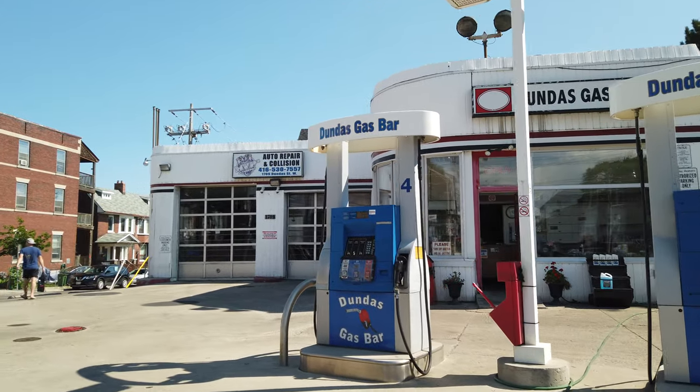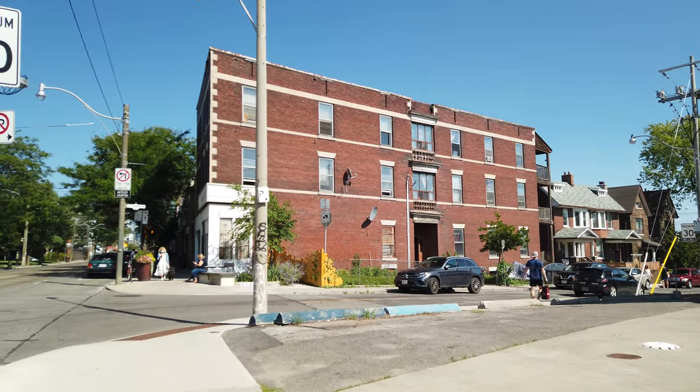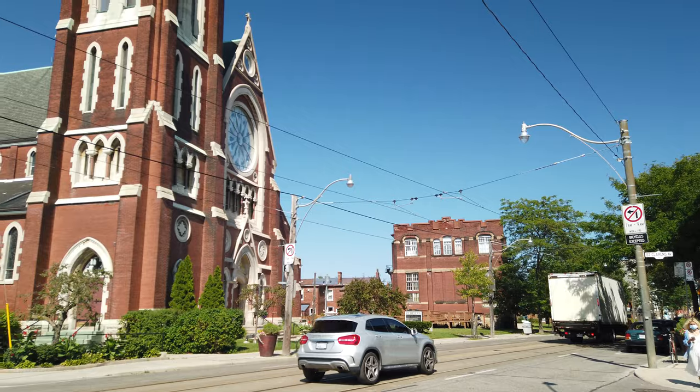There's a rare, almost old-timey style gas bar. That right there would be St. Helen's Church.